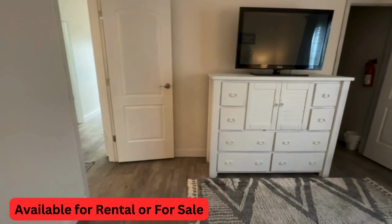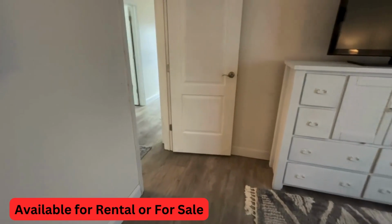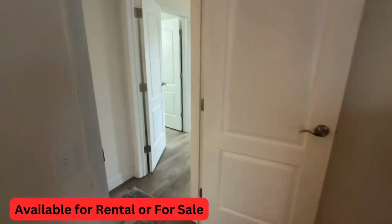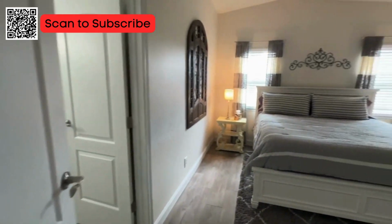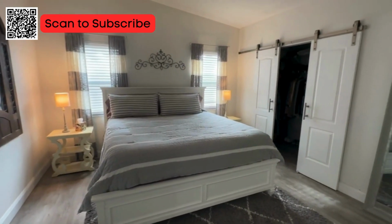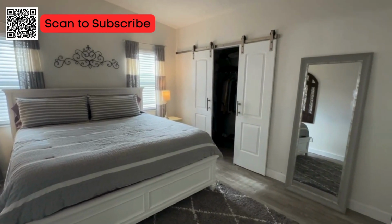So we're in the northern part of the villages, so real close to Spanish Springs area, all kinds of shopping nearby. Again, just because we're so close to the country club, literally a 2-minute walk, you have access to all of that. Here's the master.